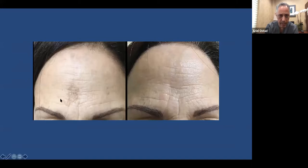You can kind of make out, sort of delineate the borders here. There's another one right here. There's also one right here. And we basically take the laser. We use one of my favorite lasers in the office. It's called the Pico Laser.